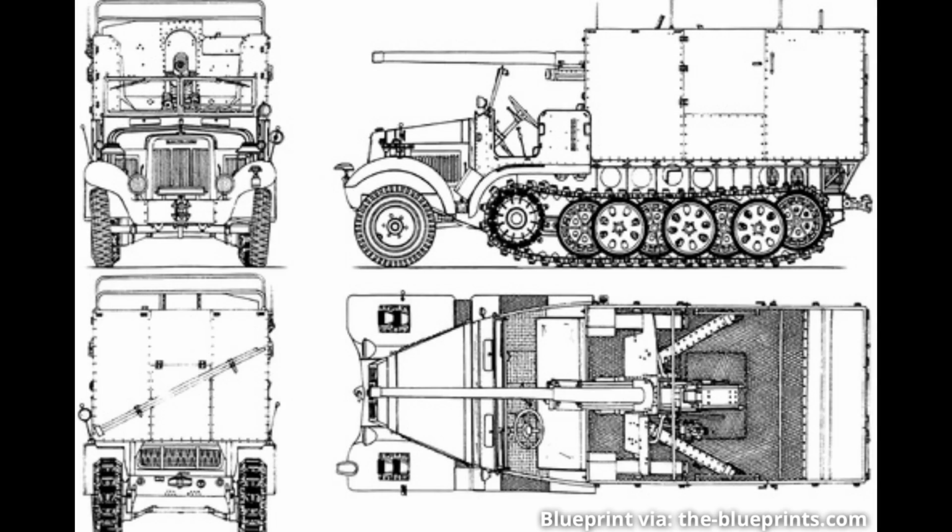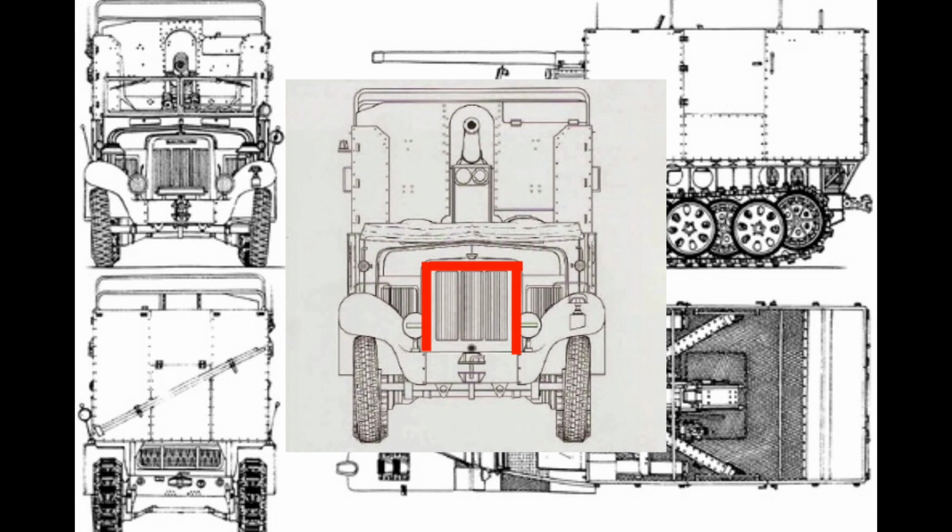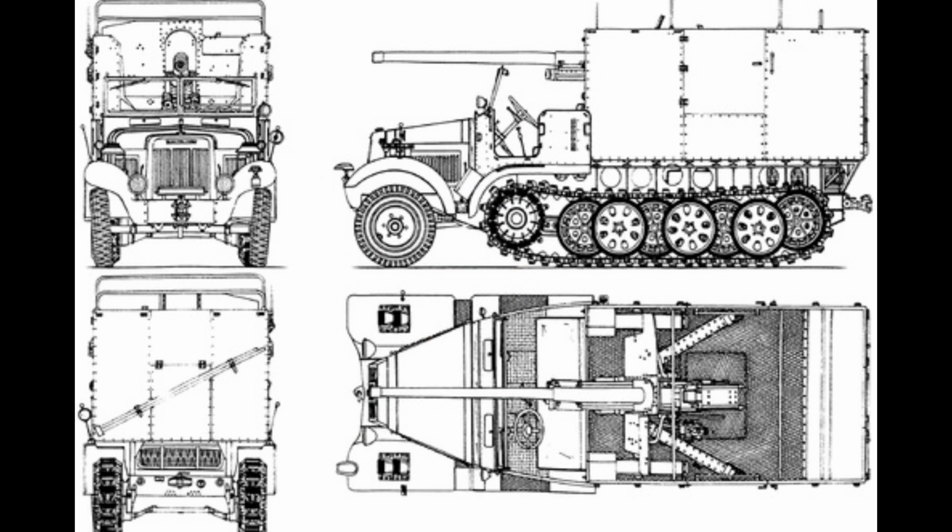Although the overall design of the prototype was considered acceptable, certain modifications were deemed necessary. Initially, an armored cover over the radiator was intended, but it was ultimately omitted. Another issue identified was that the rear superstructure armor posed difficulties in removing or replacing the gun barrel during maintenance. To rectify this, a hatch was added at the rear of the superstructure.